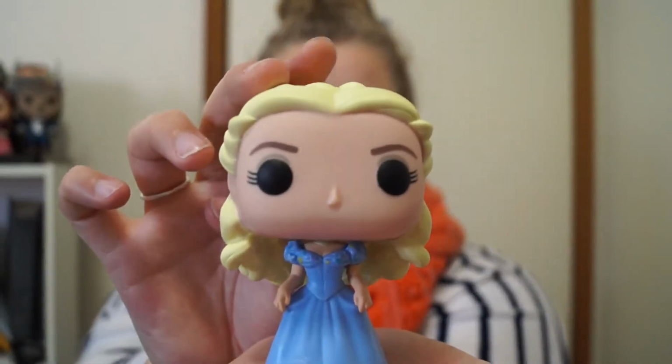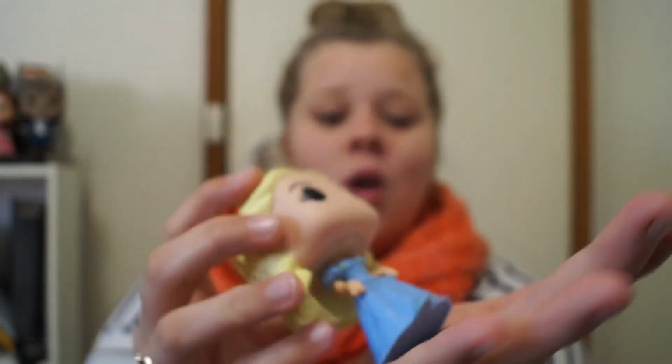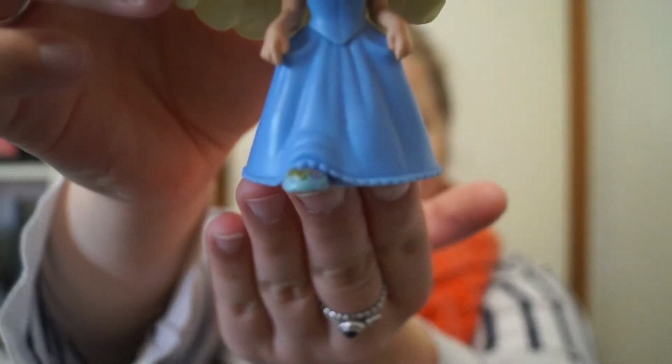This one is another Disney one, but this one is also a movie version. It is not the original, but it is Cinderella. So this is the movie version of Cinderella with her cute little blue glass slipper showing. I absolutely love the live action movie of Cinderella. The actress in it, Lily James, she's in Downton Abbey, and I love Downton Abbey, and I thought she was the most perfect Cinderella ever.